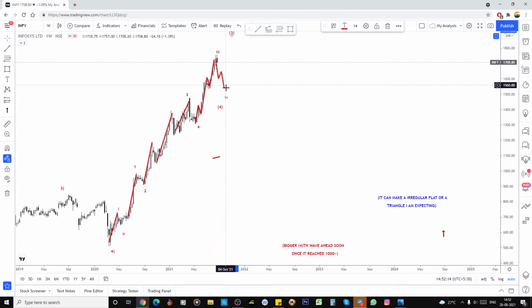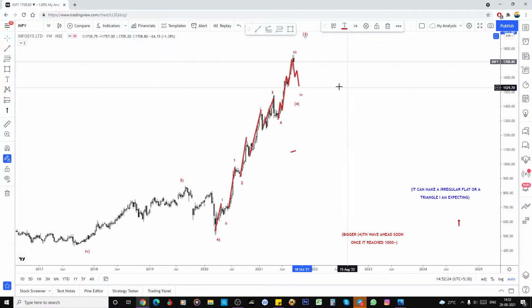So once the three-wave structure has completed at the previous 1550 level, we need to watch, and then we need to add positions, because it's a higher range, right? If you need to buy, it's very dangerous. And after that, if it is a free fall, we will immediately change the counts according to the price action.